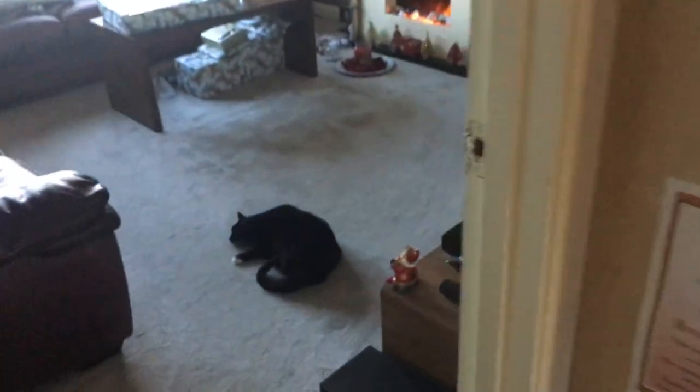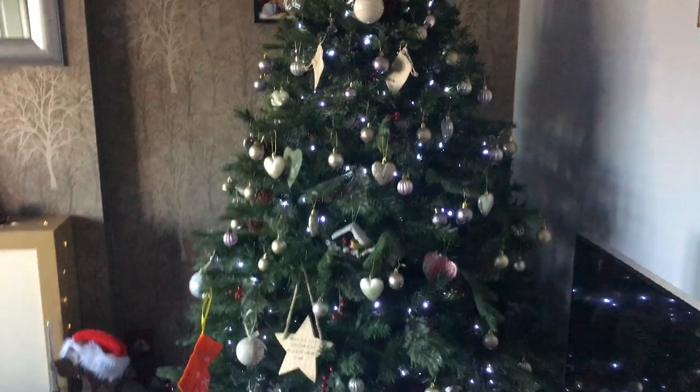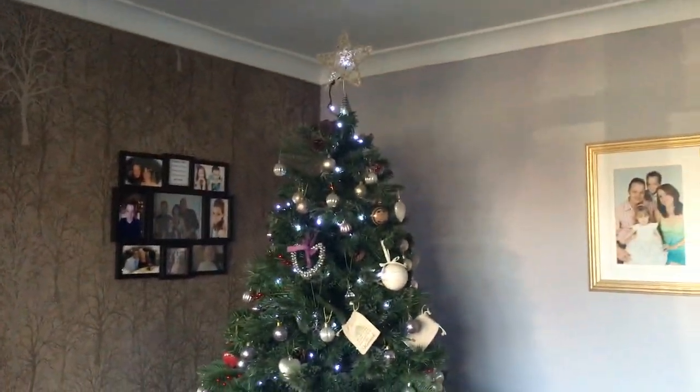Or like the Christmas tree. We've got a new Christmas tree, it's a 7 foot one. Let's have a little look. That's my cat. She's rolling around because basically we've got a catnip calendar. And if you don't know, cats love catnip. There's a little bit of catnip still left on the floor, so she's acting all weird about it. But anyway, this is the tree. As you can see, it's very nice. Quite big as well. So yeah, I'm feeling really Christmassy.